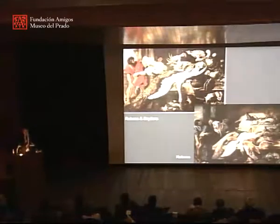But the idea of the picture comes presumably from Rubens himself, who sketched out the entire painting on a much smaller piece of wood, a wooden panel. And in this work, he invented the whole scene.